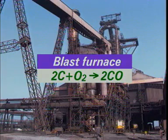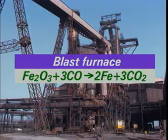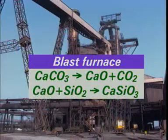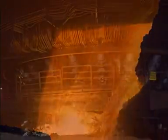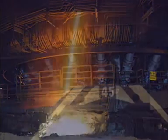Coke burns, producing heat and carbon monoxide. The carbon monoxide reduces the iron oxide in the ore to molten iron. Limestone, calcium carbonate, decomposes to calcium oxide. This reacts with the sandy impurities in the ore to give molten slag, mostly calcium silicate. The blast furnace reactions are maintained by blowing hot air into the base of the furnace.